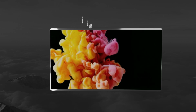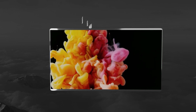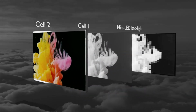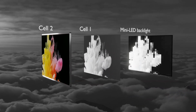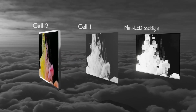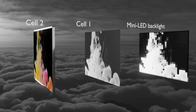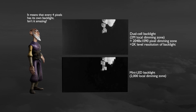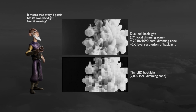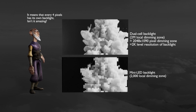It has a structure in which 2 units of liquid crystal cells in IPS mode with a wide viewing angle are placed in the vertical direction in front of the backlight. Here, cell 1 plays the role of backlight that only performs local dimming with great precision, and it is composed of about 2 million pixels corresponding to 2K resolution, so it is the same as having 2 million local dimming zones. The best mini LED on the market today has about 2000 local dimming zones, so the density of dimming zones is 1000 times higher than that.